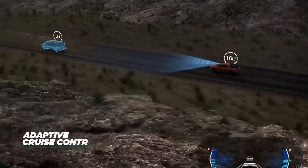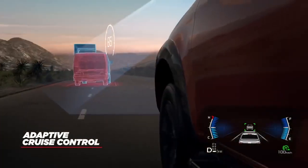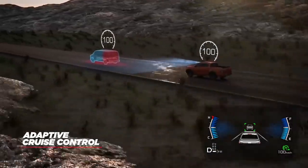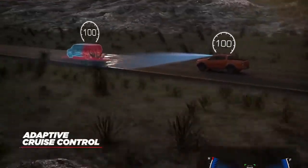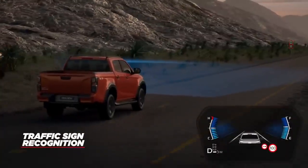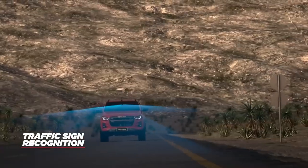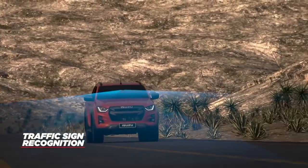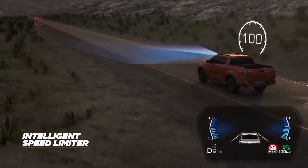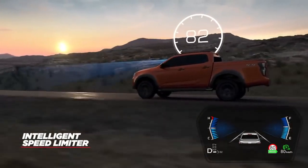On auto transmission models, adaptive cruise control will automatically adapt your speed when slower vehicles are detected during your drive. After slowing as needed, your vehicle will speed up to the preset cruise control speed. Traffic sign recognition provides helpful information in the vehicle's smart multi-information display, letting you know when you pass new speed limits, stop signs, or other important markers.